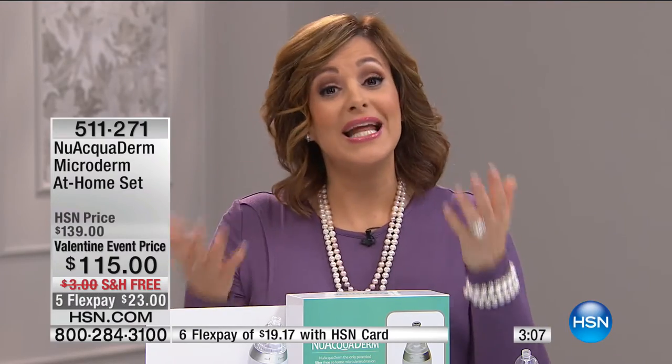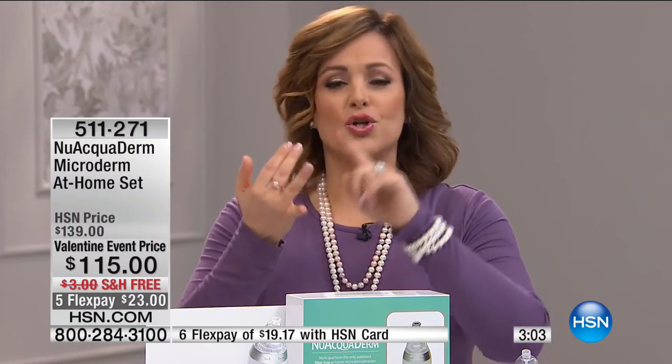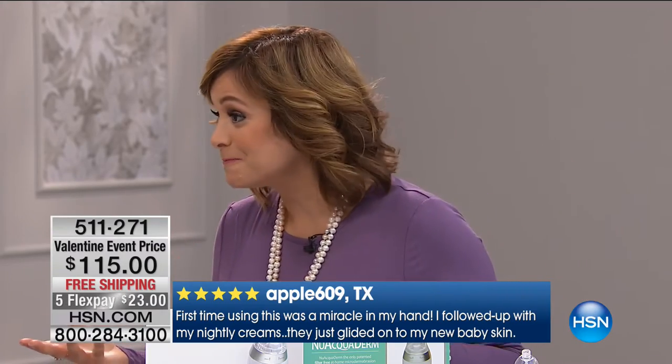So you need to keep removing that surface layer so everything just works better. And you know what? It saves you money in the long run, because you'll buy less of the serums, less of the creams, less of the eye products, less makeup, because your skin naturally looks better. Yes, and you know what else too?